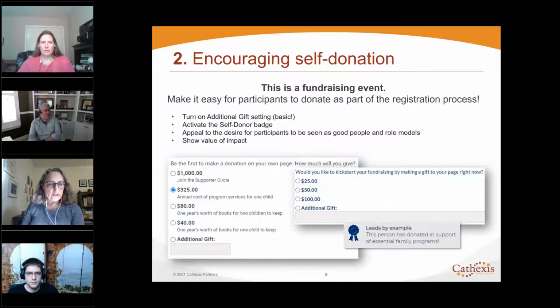So just some basic things you can do is make sure that the additional gift setting in your TeamRaiser is turned on. And it's also very easy to activate the self-donor badge in your TeamRaiser. These are all native settings. And you don't need to do much of anything fancy for the badge. There's a red ribbon that's already included. And you can see on this slide, there's a little sample.